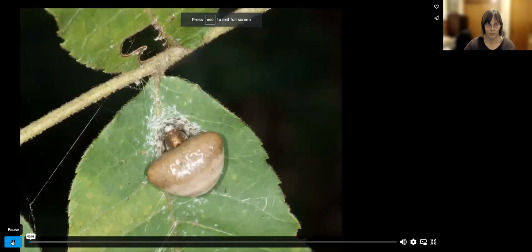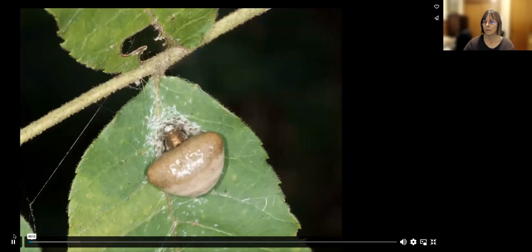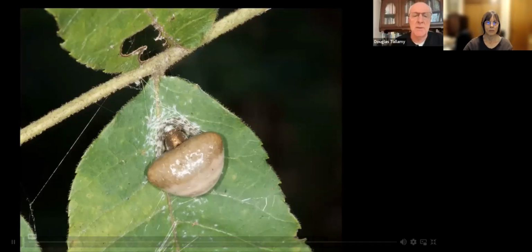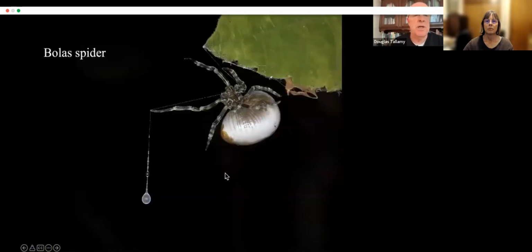A being I saw in my yard last summer. Looks like a fecal sac that a bird dropped out of its nest. If you take a closer look, you say, well, gee, maybe that's a spider. Look at it at night. Indeed, it is a spider. It's a bola spider.